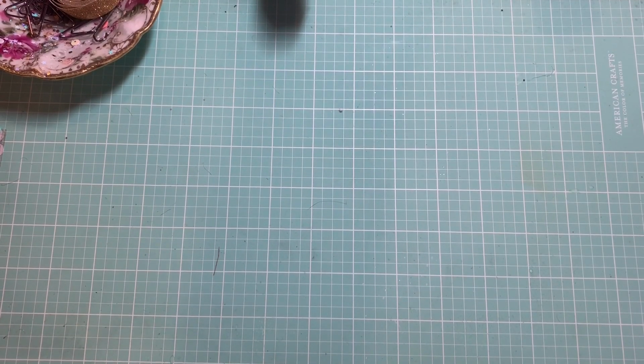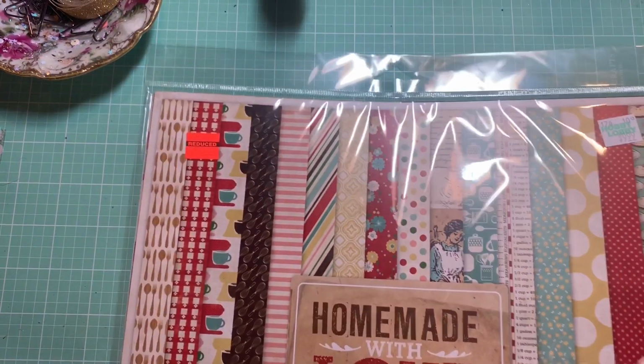I am back to show you guys a small little collective haul and to let you know that Hobby Lobby is starting their clearance sale once again and show you the things that I picked up.